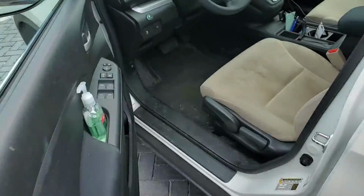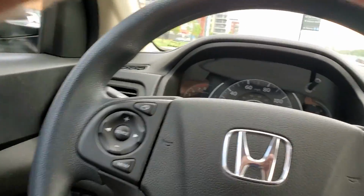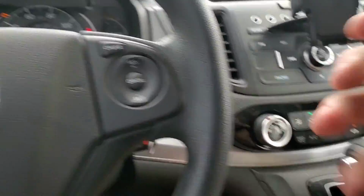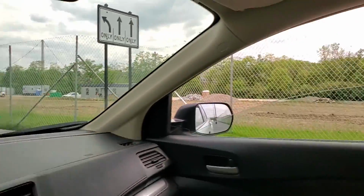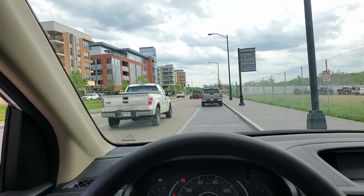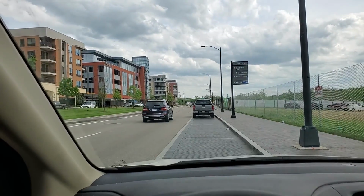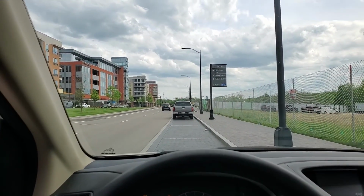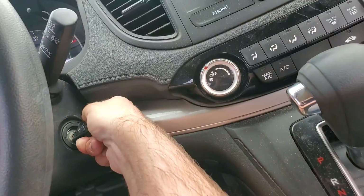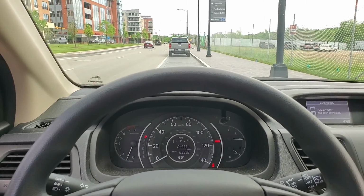All right, really quickly, I'm just gonna give you guys a quick startup of my car and then I'm gonna end off this episode of car spotting in downtown Dublin, Ohio. There was a Porsche convertible that just passed by. ML350 right there. All right, let's go ahead and start her up. You guys couldn't really hear the engine that well, but it started.